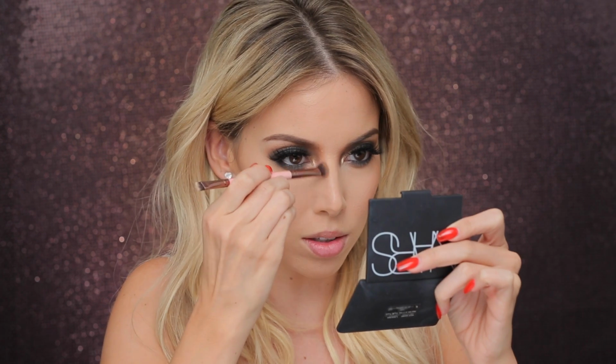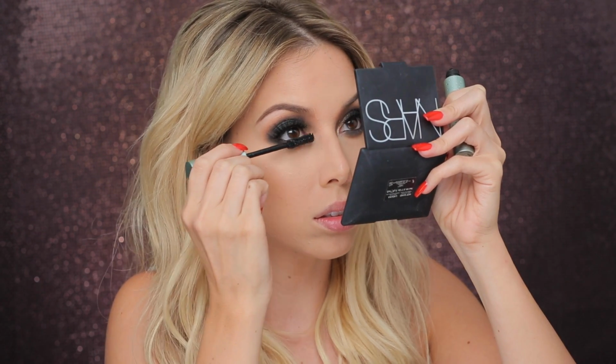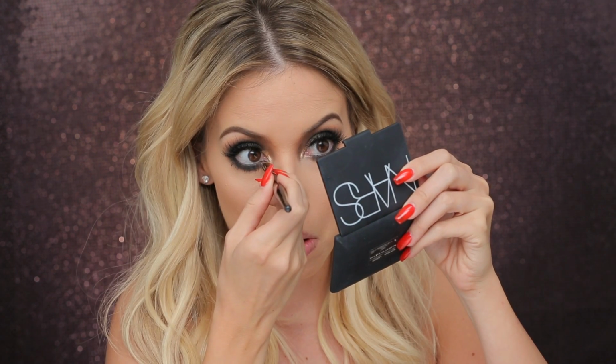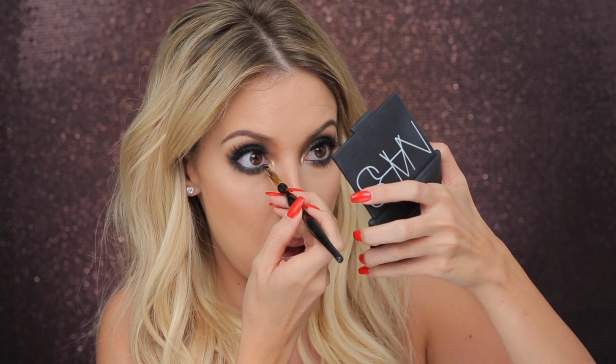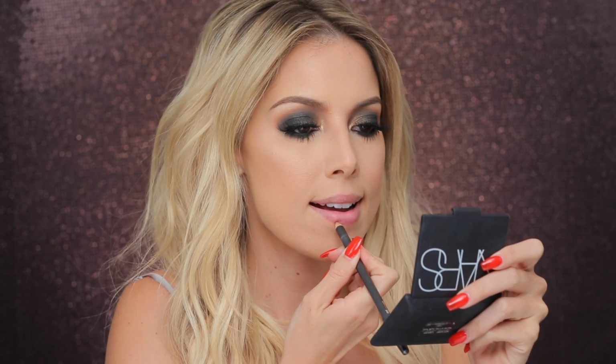We've already got a pretty serious contour going on with the eyeshadow. Some mascara on these lowers. All right, and then to finish off the inner corner, my lower lashes are still drying right now, so I'm afraid to move. I'm gonna add a little black Inglot gel liner right up in here to finish it off. And then I'm just gonna finish off the makeup look with a nude lip.